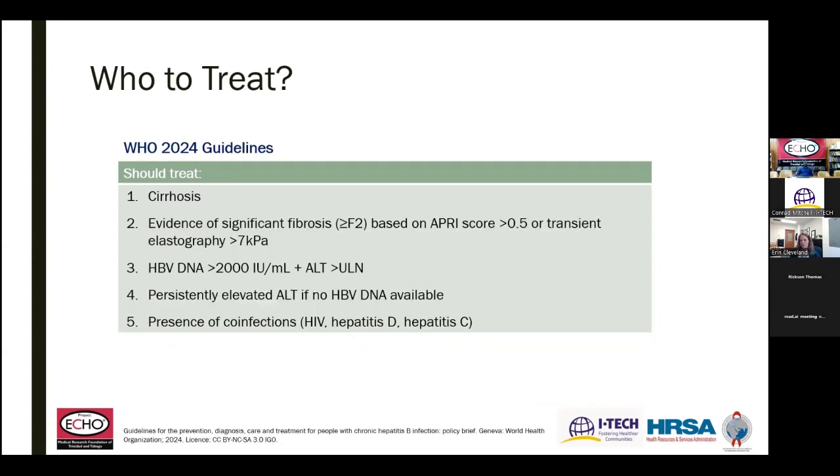I've also included the WHO guidelines here. They just released a new guideline this year, and their guidelines, I think, are a little bit more straightforward. They, again, suggest treating anyone with cirrhosis, and then they explicitly state that individuals with evidence of significant fibrosis based on non-invasive testing should also be treated. They also suggest treating people with immune active disease, but simplify the cutoffs for that, a DNA of greater than 2,000 and an ALT greater than the upper limit of normal. They also suggest to treat people with persistently elevated ALT if DNA testing is not available, and then to treat anyone with co-infection with HIV, hepatitis D, or hepatitis C.